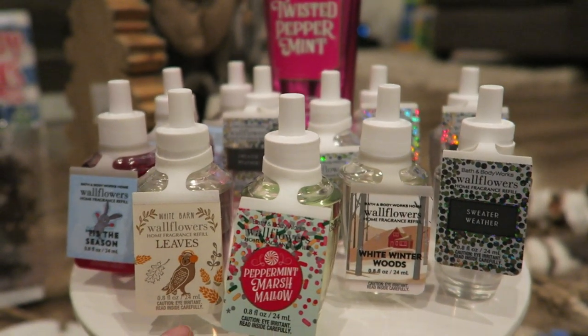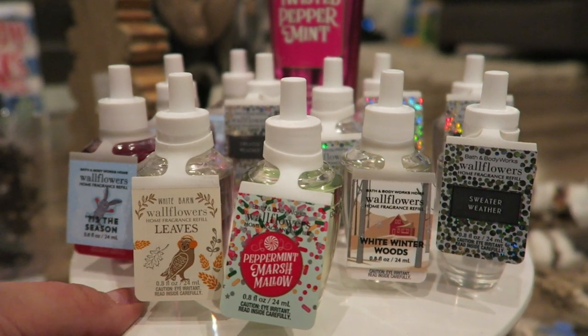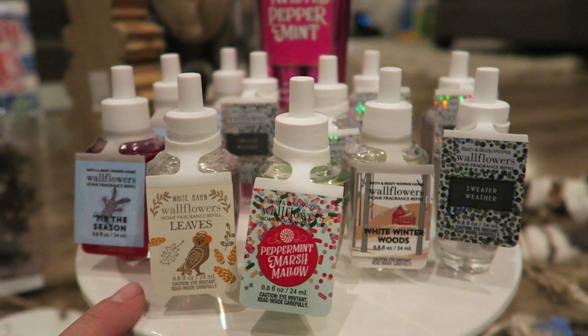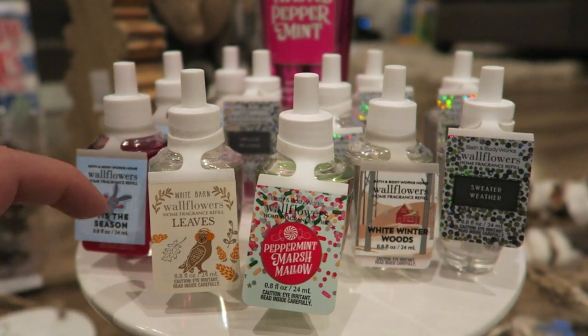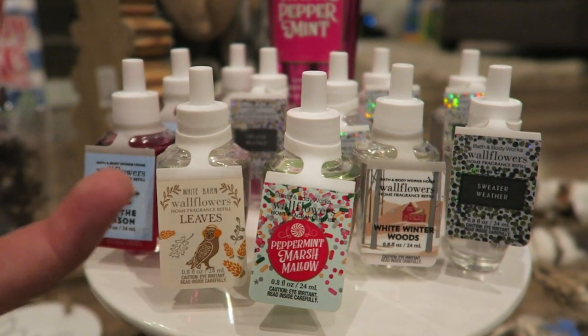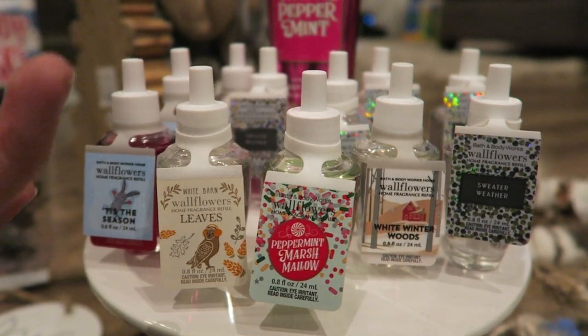The one thing that they didn't have when I was at my Bath & Body Works is any of the winter scent, which is kind of bizarre. So if I go back to Bath & Body Works, like their candle day sale, I'll probably grab some winter candles, unless they discontinued it, which I'd be really disappointed because it's one of my favorite scents.